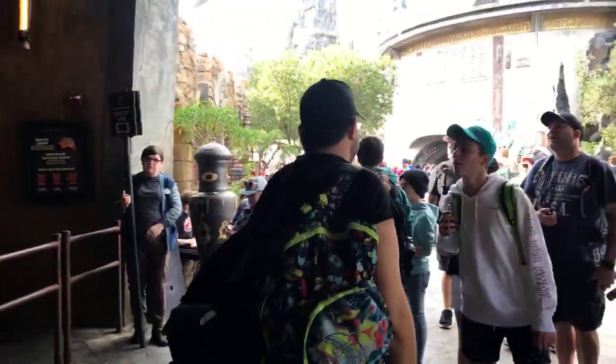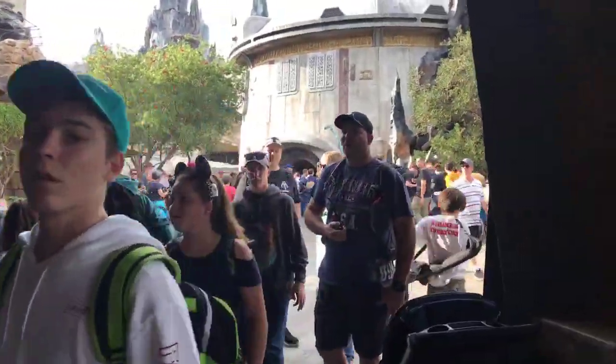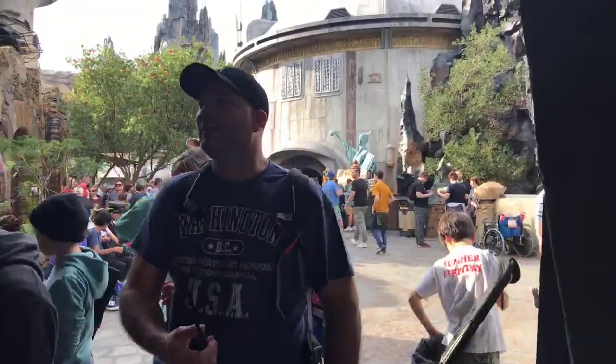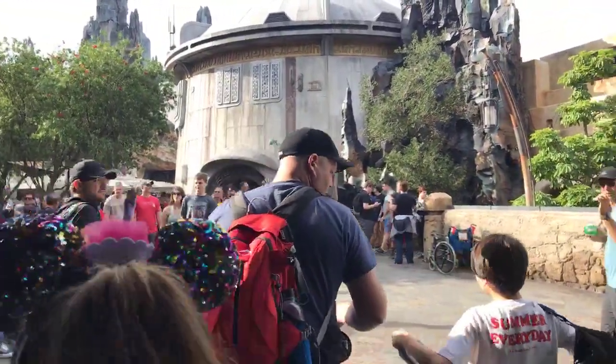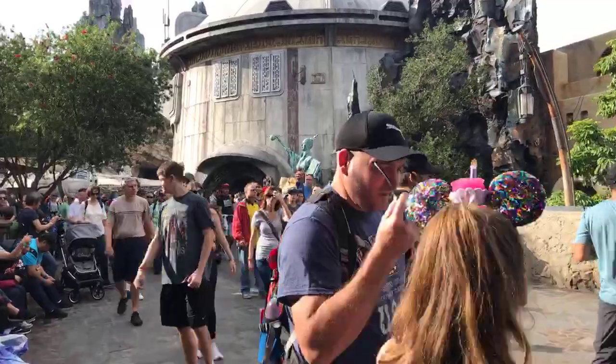All right, let's continue on, taking a long way around through Galaxy's Edge. I see the Millennium Falcon up here ahead. Then we'll make our way into Toy Story Land and over to Alien Swirling Saucers.